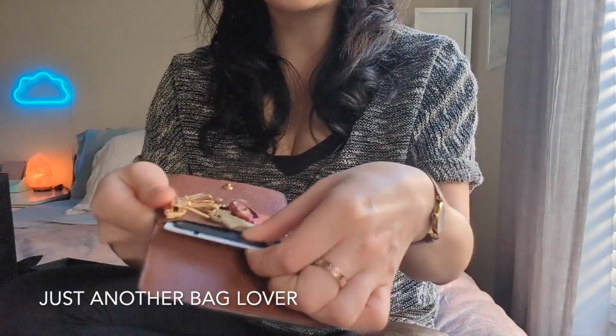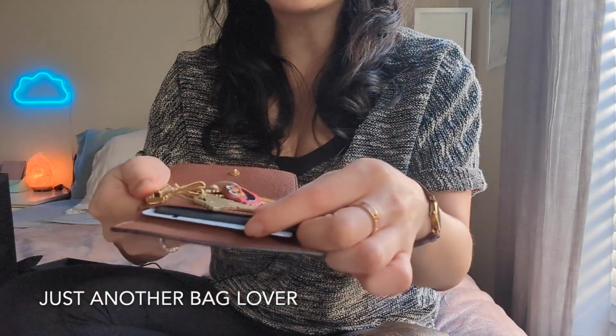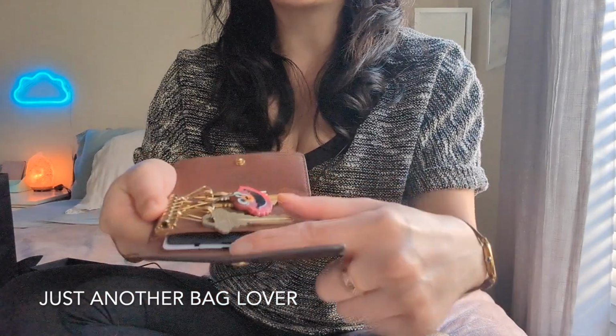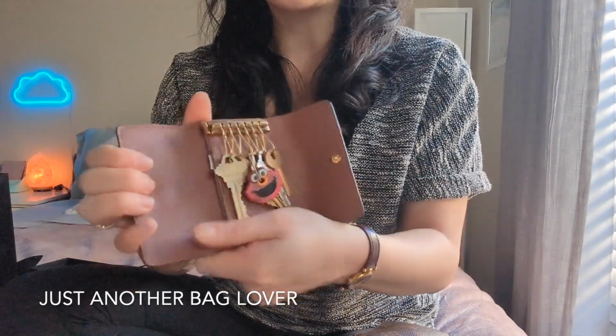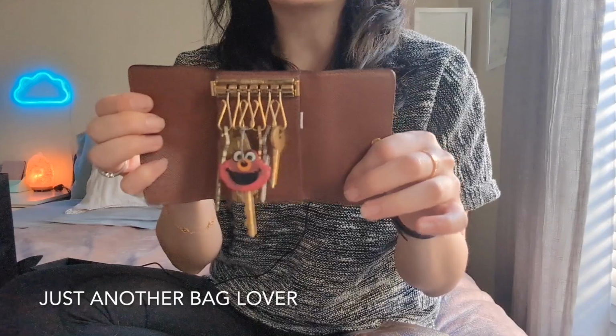So in white is my work ID, which I need to get in and out of the mailroom, and this black thing is a tile card so that I can keep track of my keys in case I lose them. And those fit really, really nicely in here. So I'm definitely not getting rid of this.